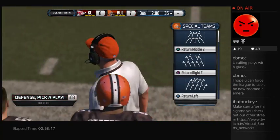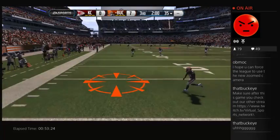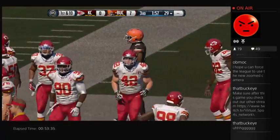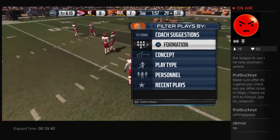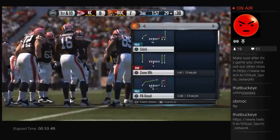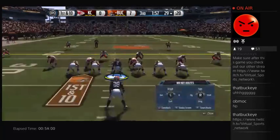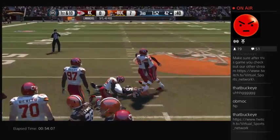Okay, Larry, looking sharp back in that studio. Thank you for that. And now we're ready to get the third quarter underway as these teams take the field. The Browns break huddle and start their drive, this time from the 29. First down and 10. Got the completion. Tackle, and this will be a new set of downs.